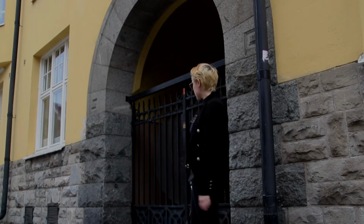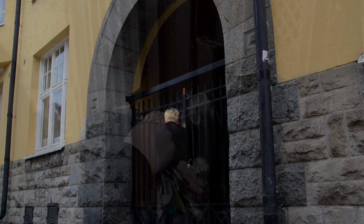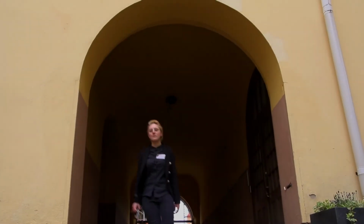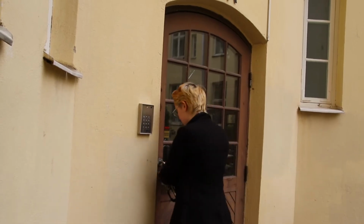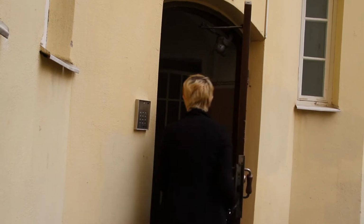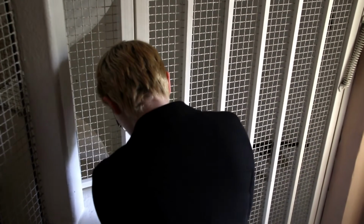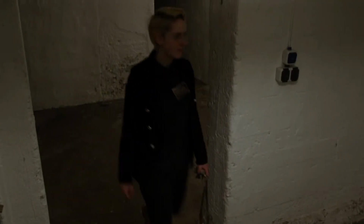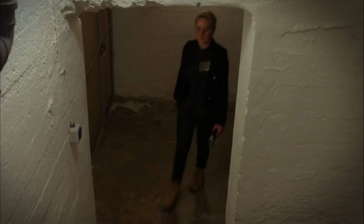So today we're going through this massive iron gate over here, and into this beautiful courtyard. But for this episode, we're not staying in the courtyard. We're going down into the vaults. And here we have them.